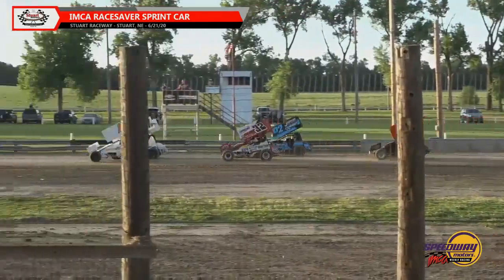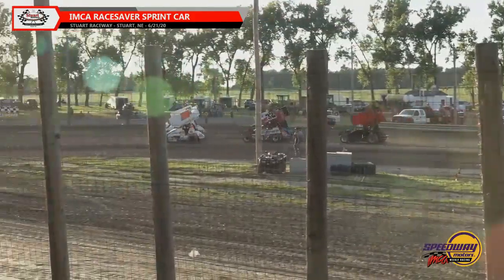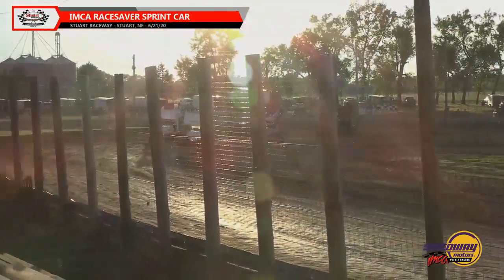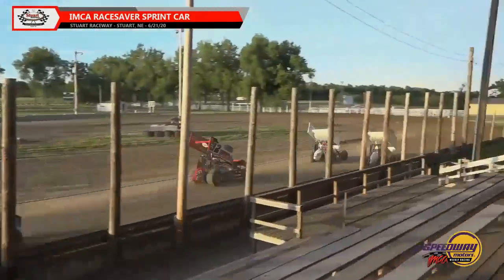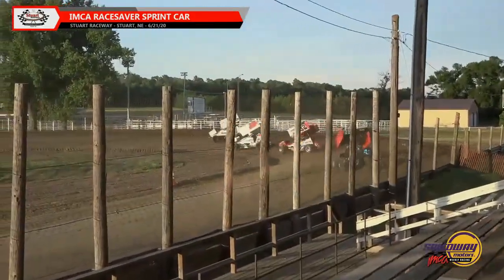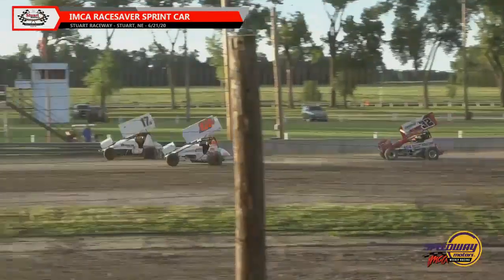16 laps is the distance. The 12N of Nicolite sets the pace. On his wingtip, the 17D, Bob Dvorak. Let's go racing! And into 1 and 2 we go. Dvorak powers to the outside of the 12N machine.